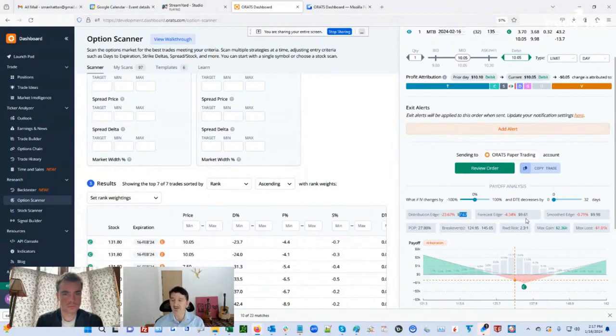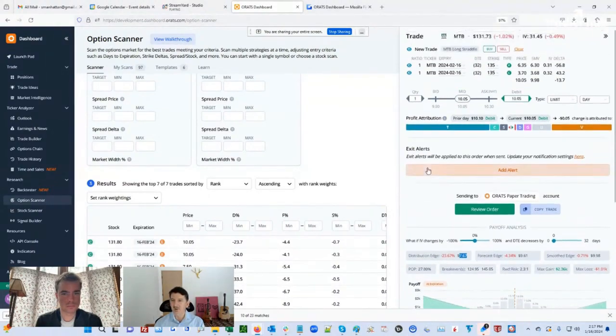The forecast is much more related to the earnings. It has that built in with that forecast earnings effect. And then the smooth edge, as you can see, is pretty close to where we are in the market right now. So that's one. This one has to travel a pretty good amount.